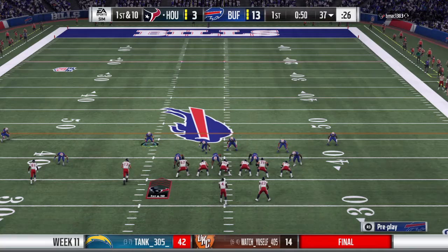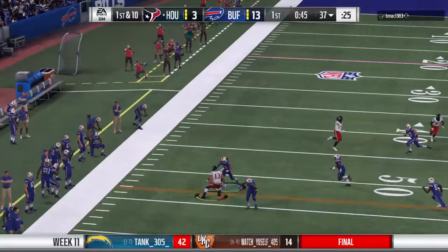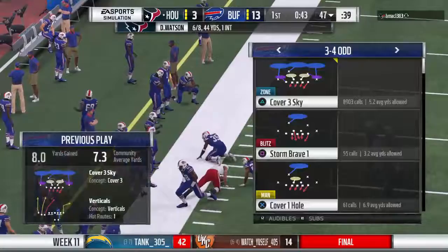On first down, Watson throwing the out route incomplete. It's Evans. 10 yards on the pickup there, and it'll be second down. We've seen quite a bit of the short passing game here early on first quarter, haven't we?